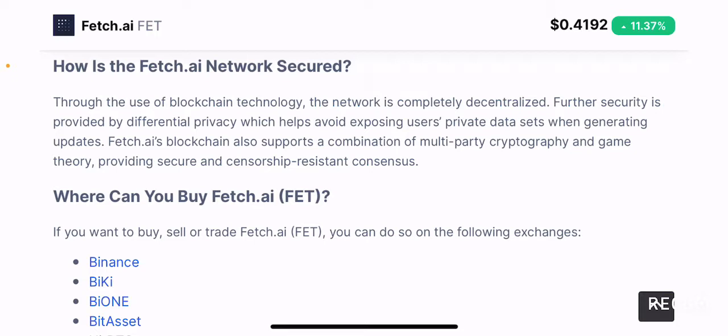So moving on to the security of Fetch.ai, through the use of blockchain technology, the network is completely decentralized. Again, this is something that's very straightforward. Further security is provided by differential privacy, which helps avoid exposing users' private data sets when generating updates. Fetch.ai's blockchain also supports a combination of multi-party cryptography and game theory, providing secure and censorship-resistant consensus. Again, as we already discussed, the blockchain itself allows for differential privacy that prevents the exposure of user information, thereby protecting user security. And the blockchain also supports a combination of multi-party cryptography and game theory, adding an additional layer of security and censorship-resistant consensus, right? Making the entire blockchain very secure.